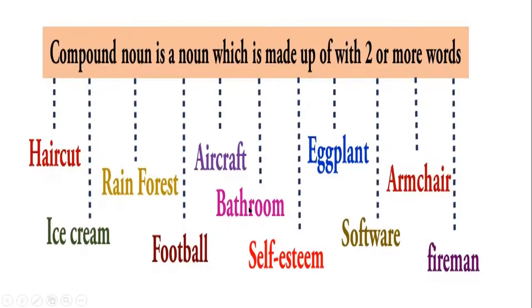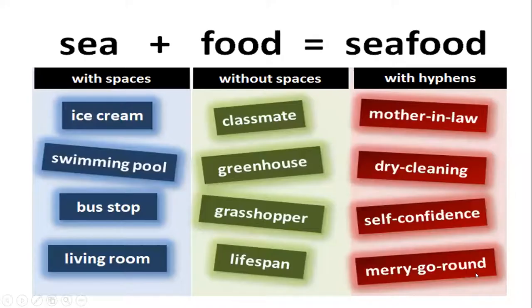Bathroom, only one word. Self-esteem, hyphenated. Eggplant, united. Armchair, united. Software, it's united. And fireman, okay? So here we have, for example, sea plus food. We have seafood. And again, we have with spaces, without spaces, and with hyphens, okay?